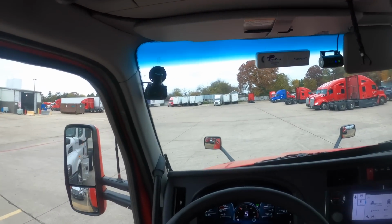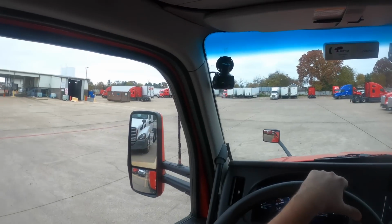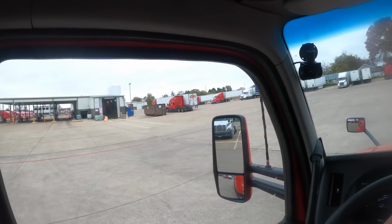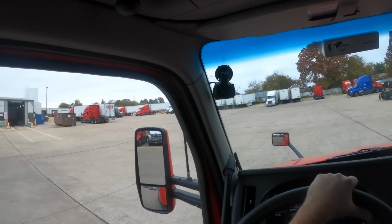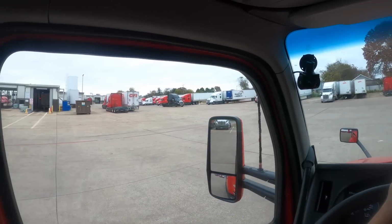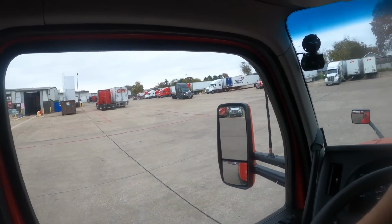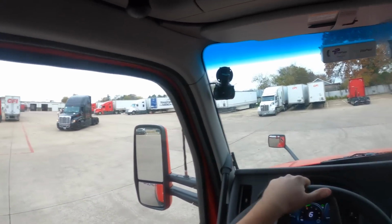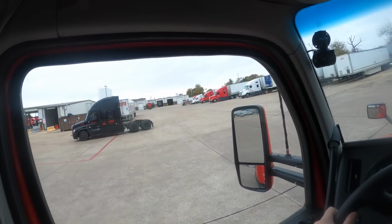We are going to pick up our load to go like 30 miles, and then after that we will be hopefully getting to Laredo and getting out of Laredo, dude. That's what I'm hoping for.